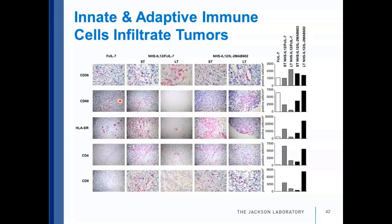In contrast, sarcomas of the mice treated with either of these NHS IL-12 regimens showed a dense mononuclear infiltrate with natural killer cells, macrophages, and large numbers of both CD4 positive and CD8 positive T cells. This is once again seen across the board with staining and is also represented graphically on the right-hand side here. So these results indicated that different treatments will stimulate different immune cell responses within the tumor itself.